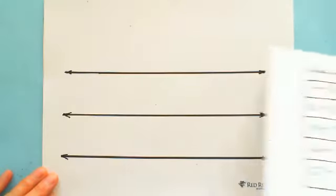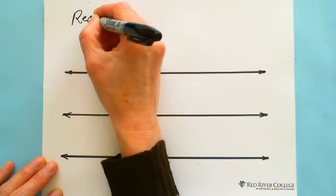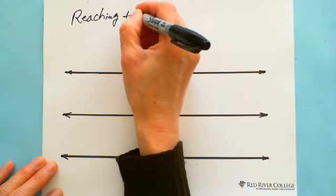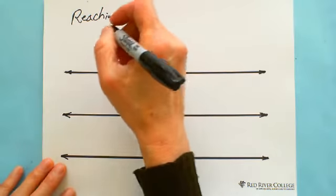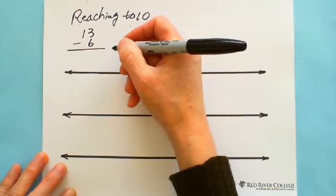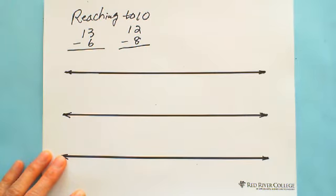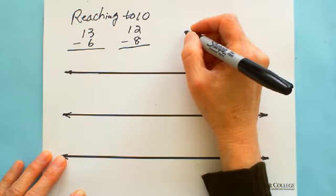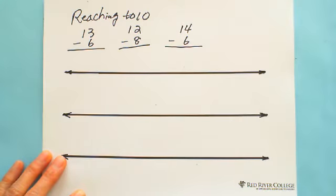Next is subtraction. When we do subtraction, I say reaching to 10. What does that mean? For example, if you have subtraction, mostly related to it, it's boring, right? For example, you have 13 minus 6. Or we have 12 minus 8. Or even you have some number like 14 minus 6. These two. So 13 minus 6.